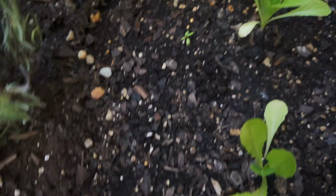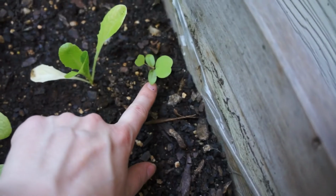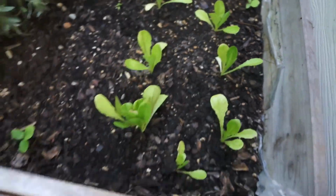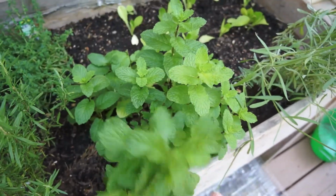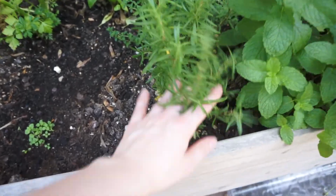We've got one here, and then one over here. And they don't look like the lettuce, so I have no idea what they are. But that's kind of fun. The rest of the herb garden, the sweet mint has kind of taken off here, as you can see. Probably need to do a good prune on that.